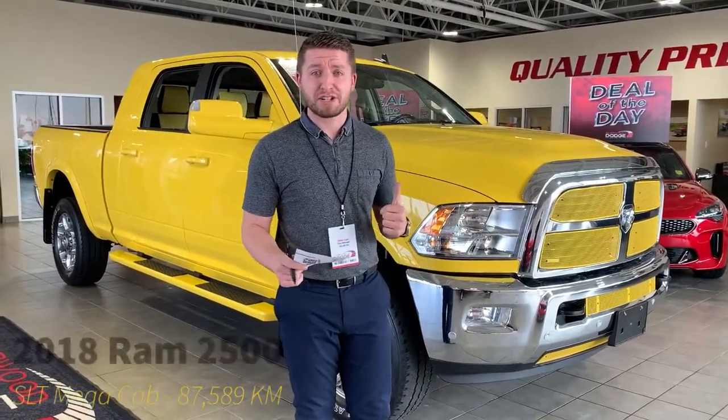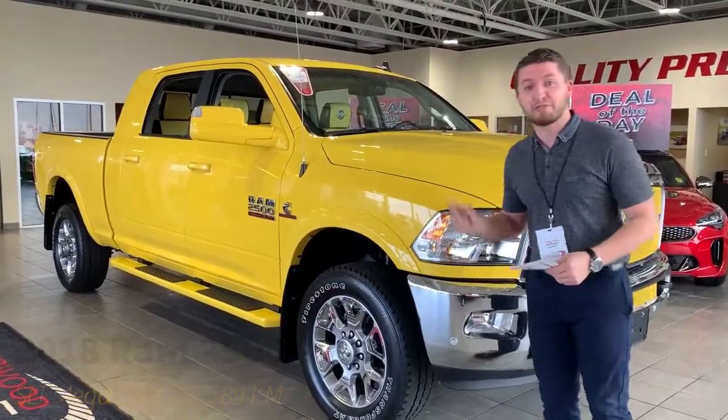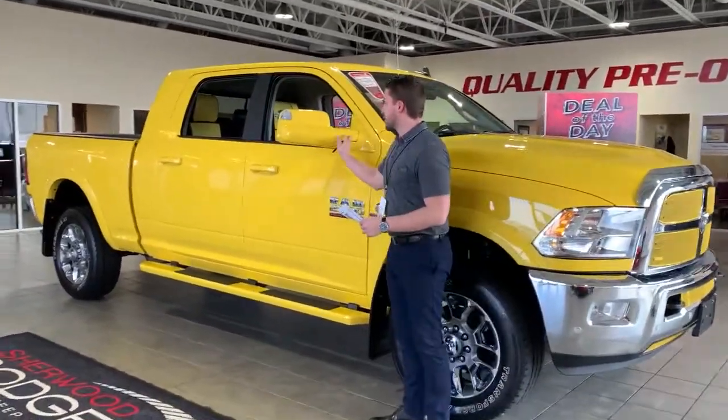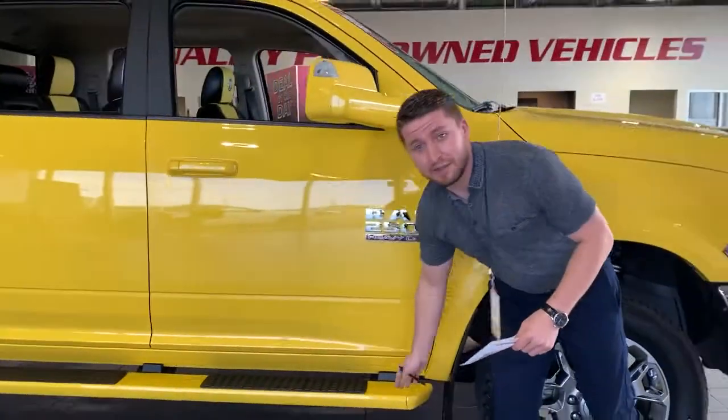I have a beautiful fresh trade for you that I want to show you guys. It's surely going to brighten up your day. Check out this yellow paint on this truck. It is unreal. There's some nice custom touches. You've got your tow mirrors painted yellow as well to match the body. You've even got your side steps all to match the body.